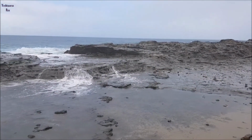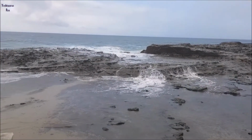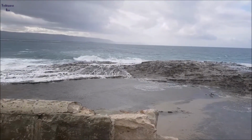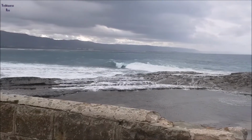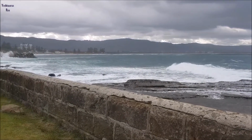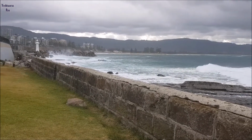Alrighty, so I've put the beach behind me and I've now walked around to the other side of the lighthouse that you saw in that first lopsided photo, because I've spotted another smaller lighthouse in the distance and I think I'm going to go exploring there next.